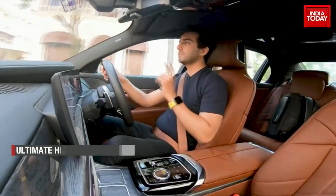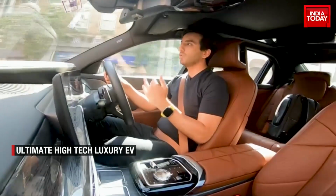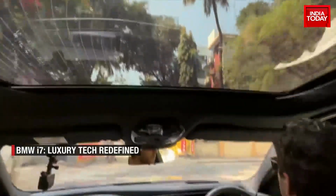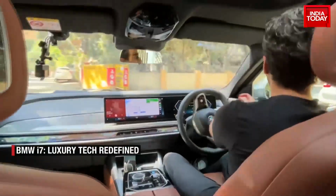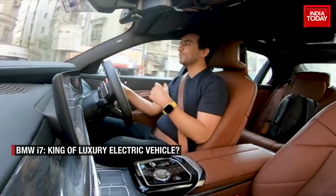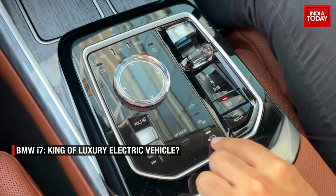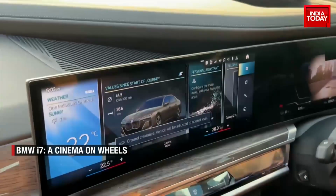something about the suspension. Whenever we drove the i7 on any speed breaker or potholes on Mumbai roads, 9 out of 10 times, the BMW i7 performed flawlessly, and obviously our suspension was on our side, even without using this particular feature which lifts the suspension. Ground clearance is adjusted to a higher level.